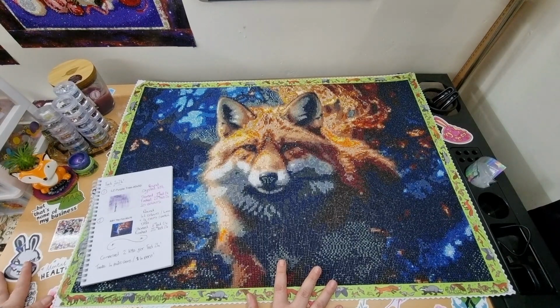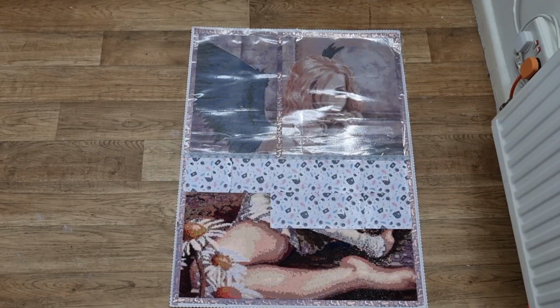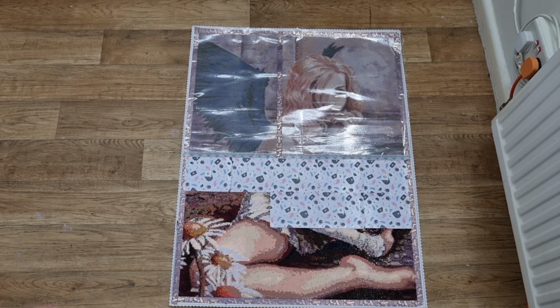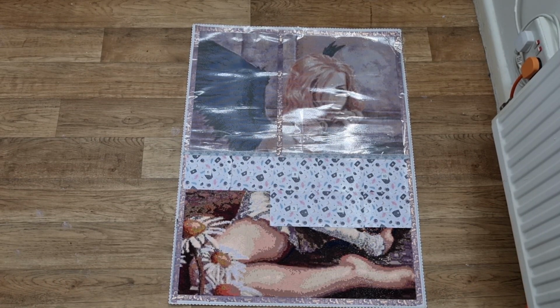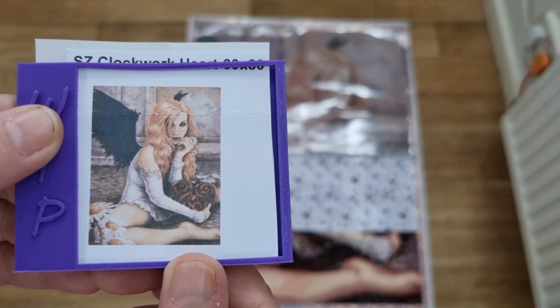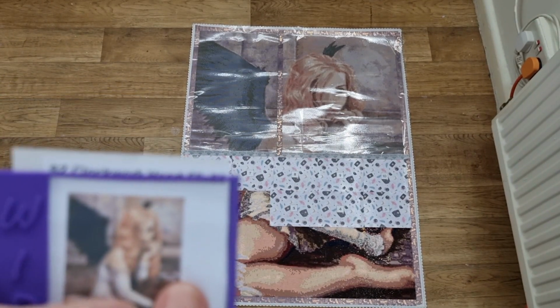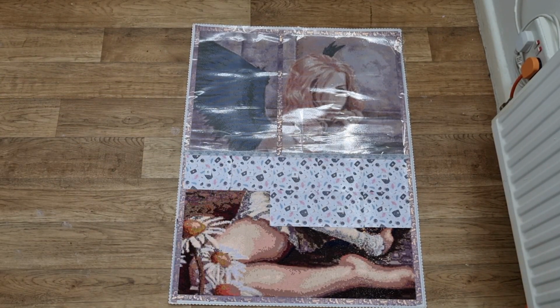in March and my WIP as well. So this is my WIP. I started in February. This is clockwork art, something like that. Yeah, there you go. So that's the full image. And this one is a 60 by 80. It is a square. And it is my first square that I'm doing from.